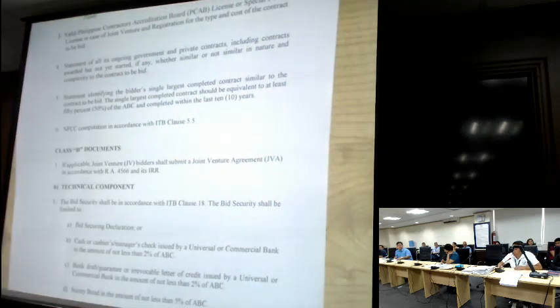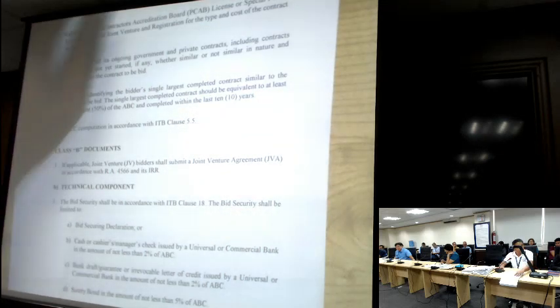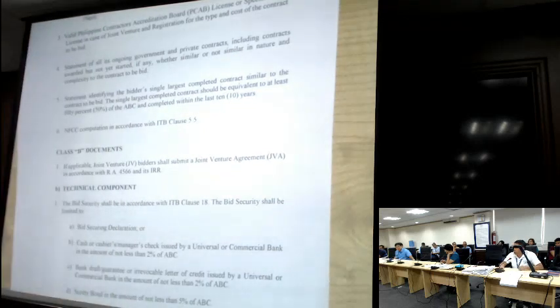So with regard to the Class B documents, if you are having a joint venture with another company, you have to submit the JV agreement with the other company and of course the special pickup license, the valid special pickup license. So any questions po regarding eligibility documents? So we will go to the technical documents.